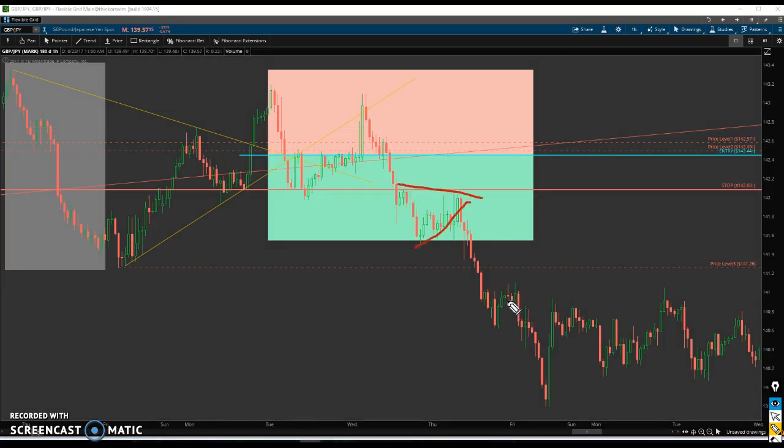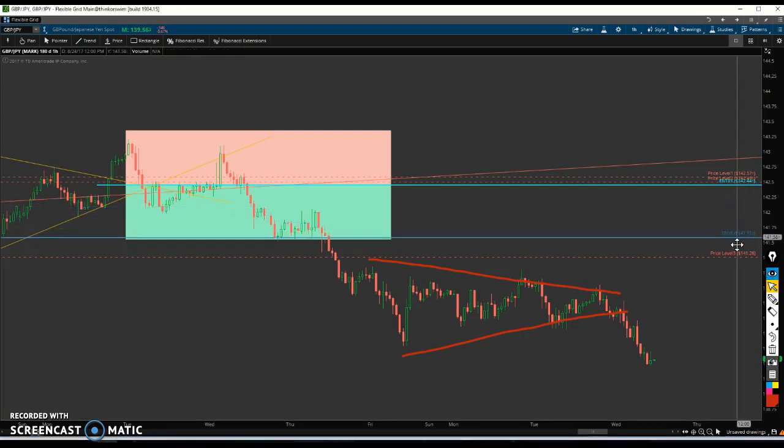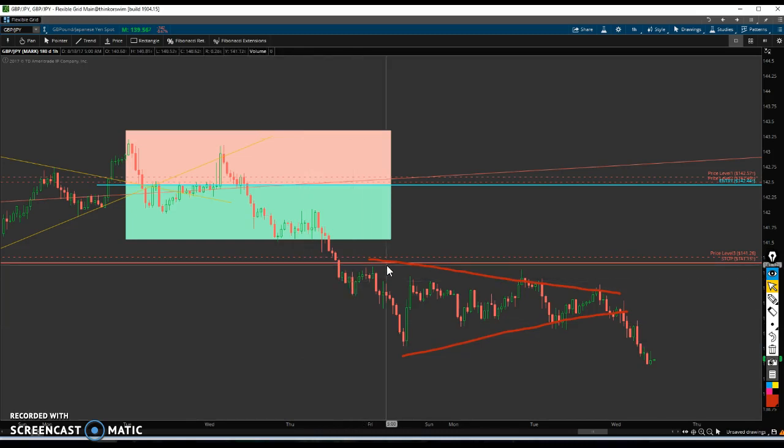We got that little wedge pattern before our next little impulsive move down into another little wedge pattern. So currently my stop is very large. Sorry about that. Sorry, my phone was going off. We have this little pattern here, same kind of consolidation. So now my stop is right around here, just above the highs of this wedge pattern here.